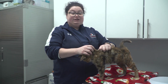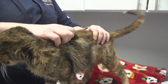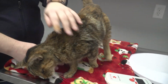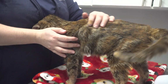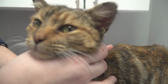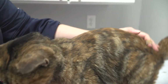Next on it would be hydration. To check for hydration, we usually just pinch the skin and see if it bounces back. She is a little bit on the dehydration side, so we will give her some fluids. We usually do sub-Q fluids, or subcutaneous fluids, which is under the skin, and that'll help give her a little bit more hydration. Another way to tell if she needs fluids is if you look at her eyes, you can see a little bit of her third eyelid. It's more visible than it should be. That's another indication that she is a little bit on the dehydrated side.